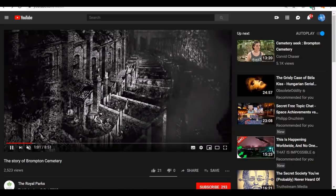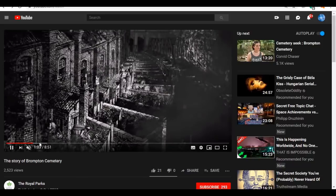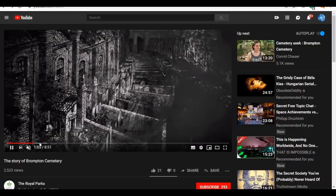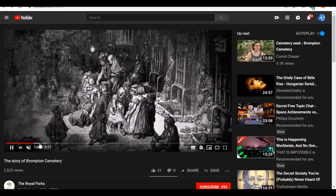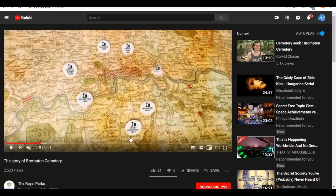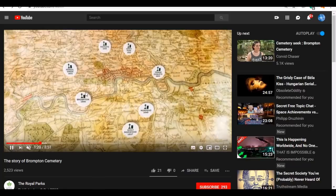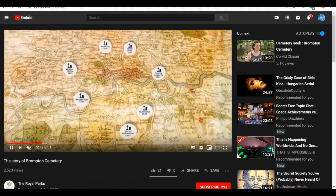So the Royal Parks Commission was formed and they built these big old cemeteries. I think they built 5, 7 of them. And they sort of like, there they are. 7 of them. And there was one in Brompton. And this is it.